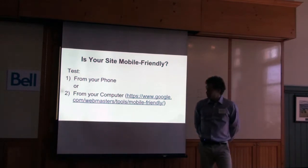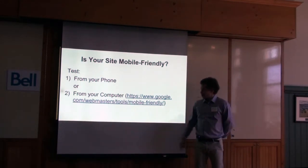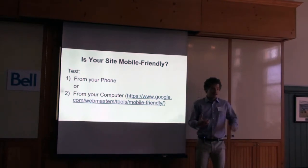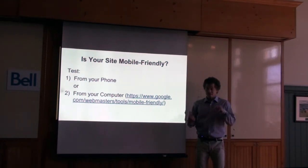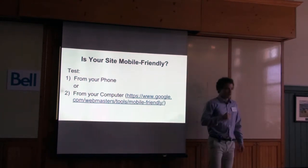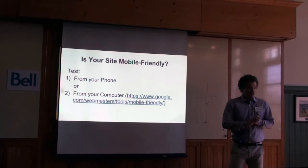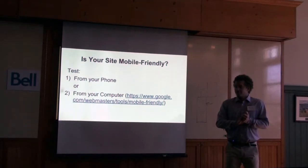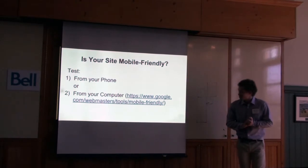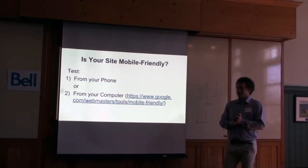And then naturally, if you want to write down or make a note of the computer test, for me, it's always the best thing to do to look from your phone, because that's the direct answer to, is it mobile friendly? Yes or no? But from the computer, you can do this as well. Google's provided a tool to determine mobile friendliness. You can also just Google mobile friendly test in the Google search bar and it'll come up.